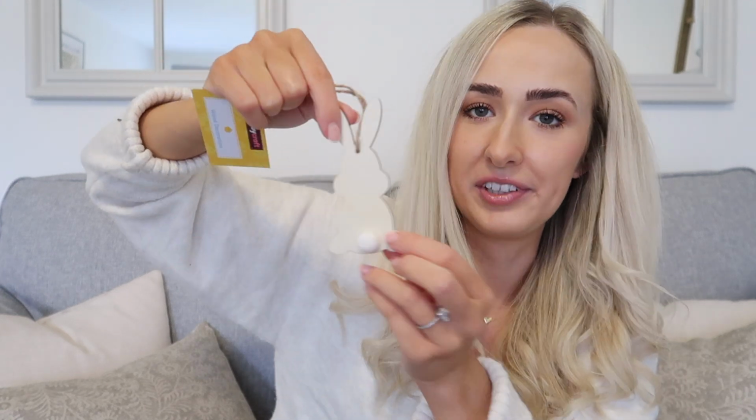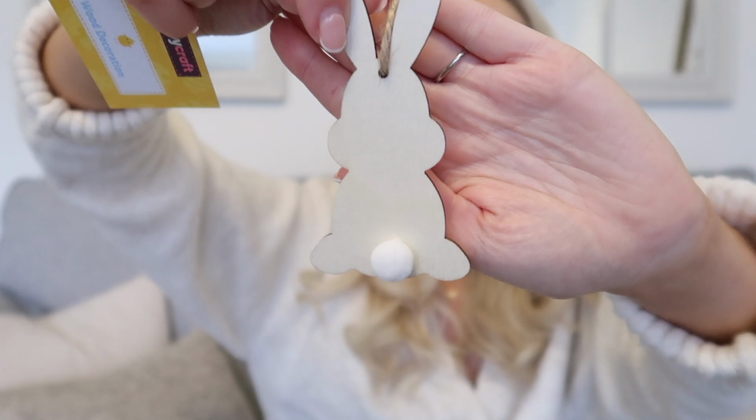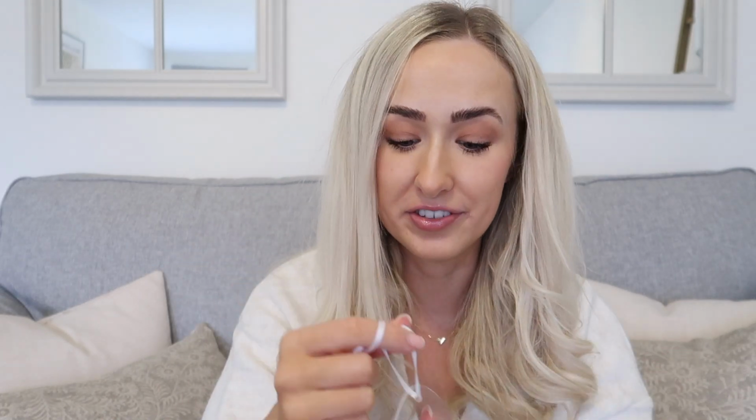I think these were £1 each. They're so cute. They've got a little pom-pom on them, and I thought they would be cute for a tablescape, just popping on someone's napkin or plate, or just hanging from some stems. And then although they didn't have the glass bunnies, well, it's not glass, it's clear acrylic, they did have loads of different acrylic eggs.